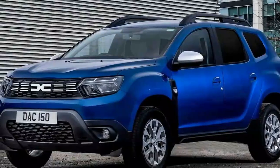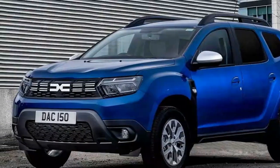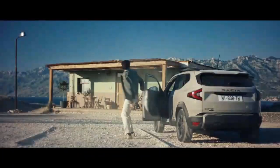This year, Dacia introduced the third-generation Duster, a significant model for the brand, with over 2.2 million units sold across Europe since its 2010 debut. It's a common sight in towns everywhere. You're likely to spot one, especially in classic UN white with steel wheels.